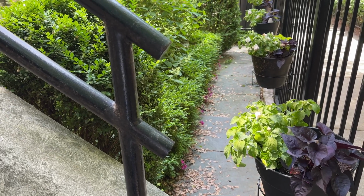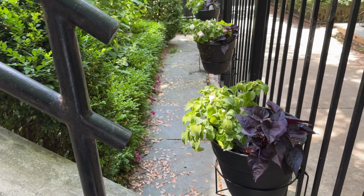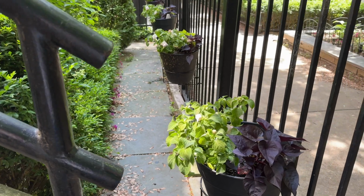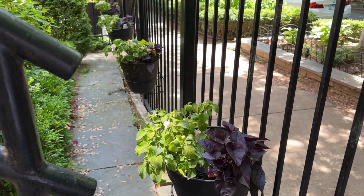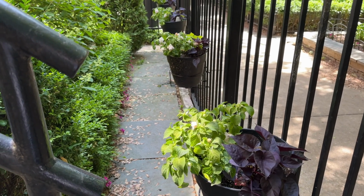If we ever have people that need to get back there for any reason, I will take these down, which is why I was thinking of maybe doing a vining plant, but decided against it because I do want to be able to move these, or not a vining, but a climbing plant up the gate. That's what these look like.